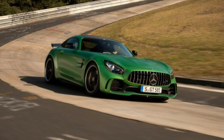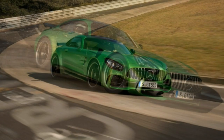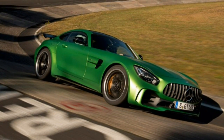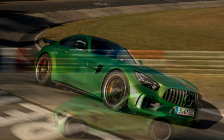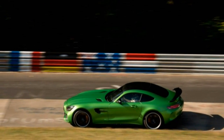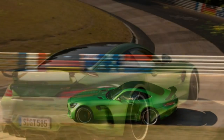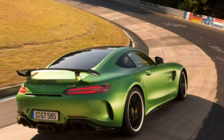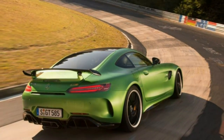The R is wearing a bright metallic shade of paint that puts us in mind of a streaking frog, officially known as Green Hell Magno. This is a reference to Jackie Stewart's famous description of what the Nürburgring was back in its driver-slaying heyday. We hope he's getting a licensing fee, and evidence of the obsession with the place that grips the auto industry. The ring is the thing.